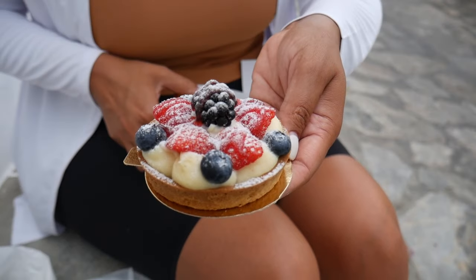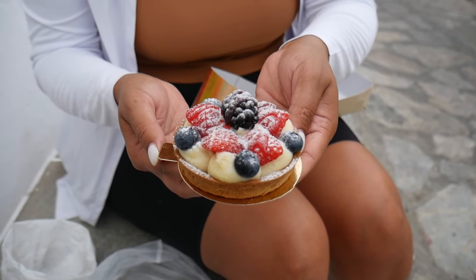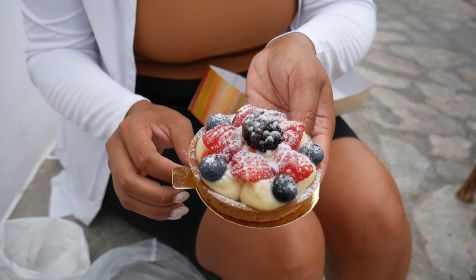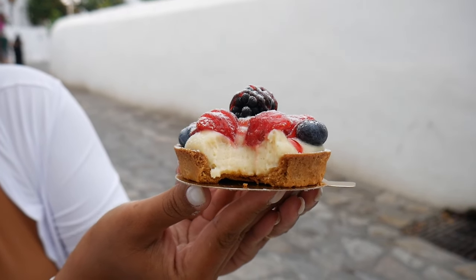Wow, look at this tart. Yellow Bicycle is known for their French pastries, and look how beautiful this is. A perfectly refined tart. It's got pastry cream, forest berries, and powdered sugar on top. That is amazing. The pastry cream is so smooth and silky, but really holds its shape while it's sitting on the tart. And the berries are crispy and juicy. So good. I love this tart.